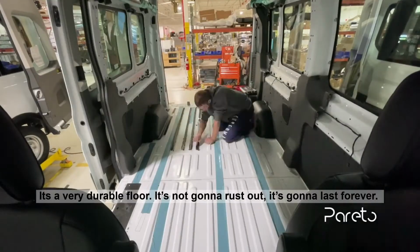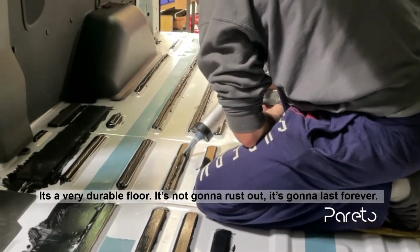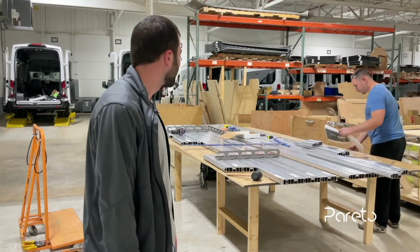It's a very durable floor. It's not gonna rust out. It's gonna last forever probably. It'll probably outlast the rest of the van, to be honest with you.